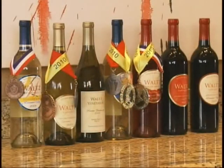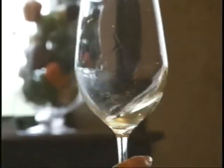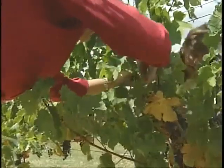Well, we started with the reds, so people have known that we're making red wines a little longer than our whites. The Cabernet Sauvignon was first, and then the Merlot. But the whites have very quickly gained popularity as well because they're doing very well on this site.